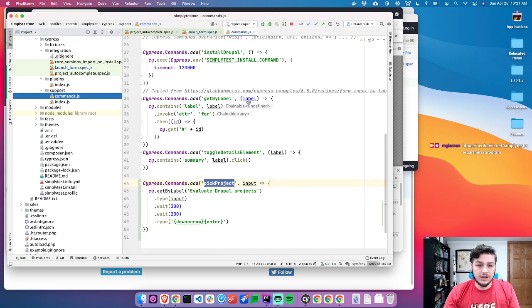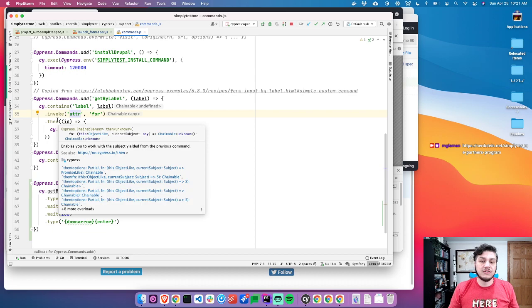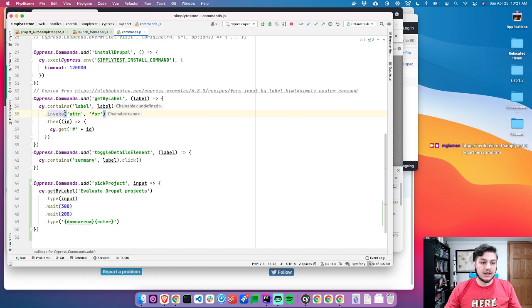So we have a command that we got from an example site that we call get by label. It finds a label element with that name, and then gets the for attribute, and then finds the element that has that ID. So I like to think that we are adding accessibility testing in here at a very basic level.